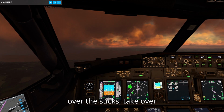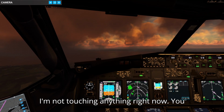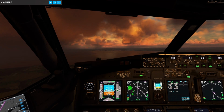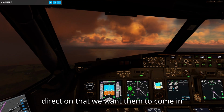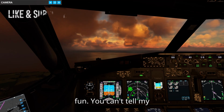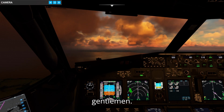Take over the sticks. Take over everything. We go in. But this crosswind, you see it shaking. I'm not touching anything right now. You see it shaking the airplane. Tropical storm force winds coming in, completely opposite of the direction that we want them to come in at for the landing that we're setting up for. So this should be fun. You can tell my voice is carrying a whole lot of sarcasm, for the reason that this is not going to be fun, ladies and gentlemen.